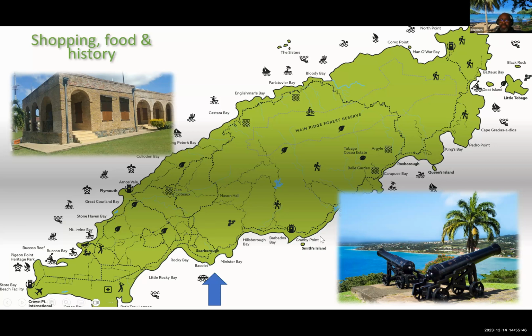Really fascinating. And of course, it's the capital, so there are loads of restaurants and loads of other shopping opportunities there as well. So yeah, gorgeous, beautiful. And then we finish off going around and ending back in Crown Point down the southwest. So that's my little quick journey around Tobago.